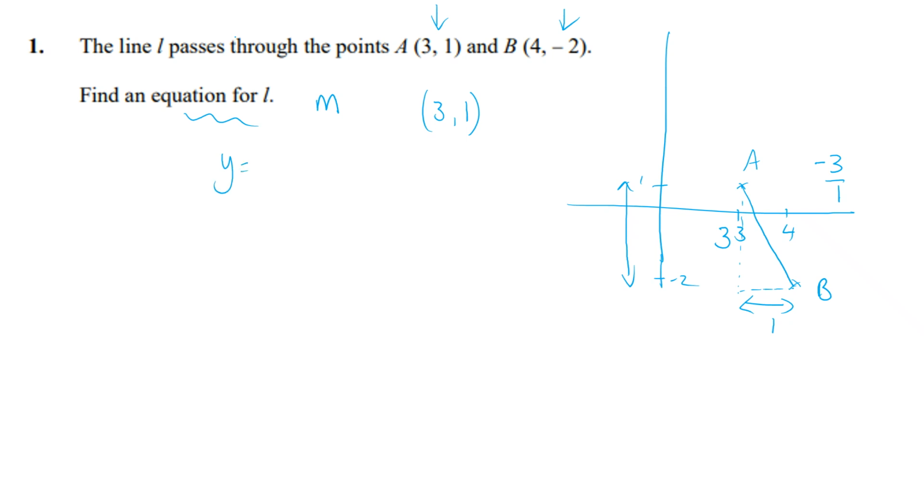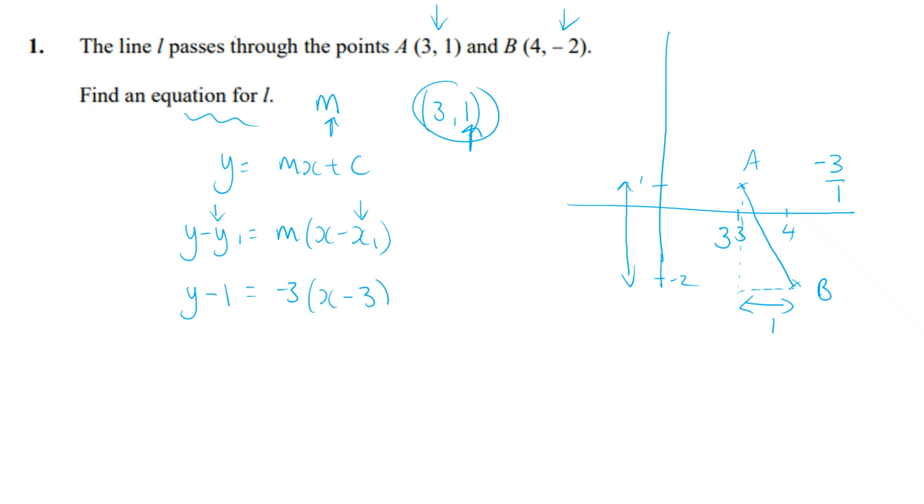Then we could use y = mx + c, but at A level you tend to use y - y1 = m(x - x1). So now we can just feed in what the x1 and y1 are, because that's using our point, and we know what m is. m is going to be -3. So it's going to be y - 1, because that's our y1, is equal to -3(x - 3). It's our x1. So y - 1 is equal to -3x, and then -3 times -3 is going to be +9. At A level, we usually take everything over to one side, so it's going to be 3x + y - 10 = 0.